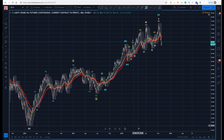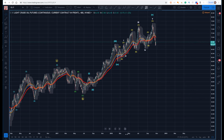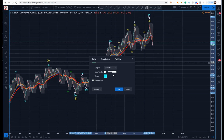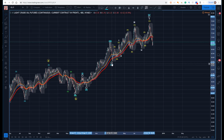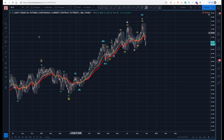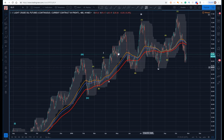And then it does get a little tricky on this C wave here. So I do get an impulse, right? So the larger degree here in blue, I do get an impulse, but I finish that impulse with an ending diagonal. Pretty classic example. So with an ending diagonal, we're looking for 3, 3, 3, 3, 3.